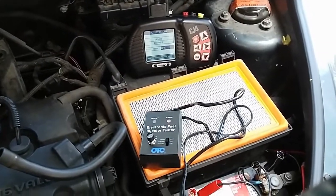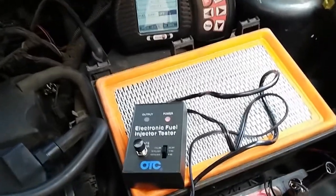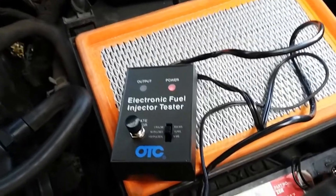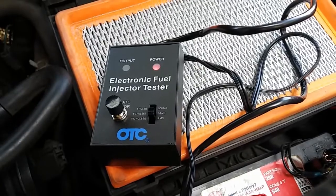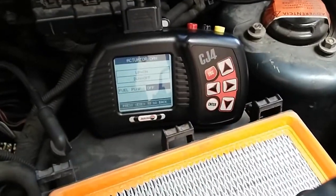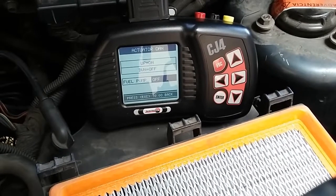Alright, so these are the tools that I'll be using. Like I said before, it's an OTC electronic fuel injector tester. I have it at 50 pulses at 10 milliseconds. And I'll be using my scan tool to do bidirectional control on the fuel pump.